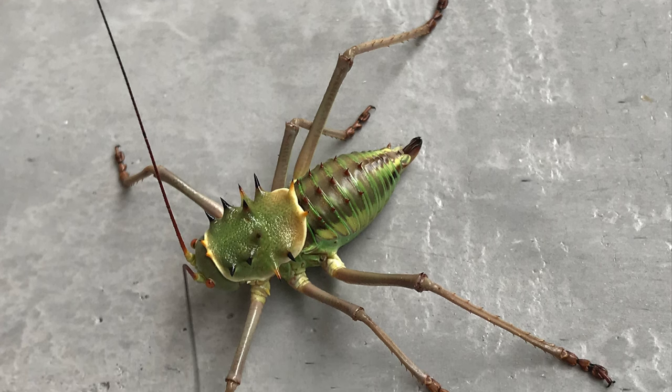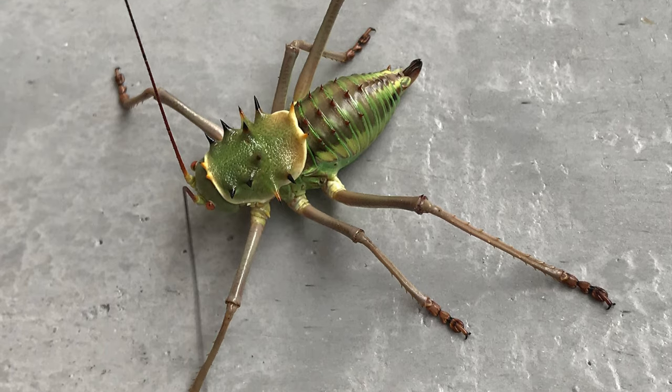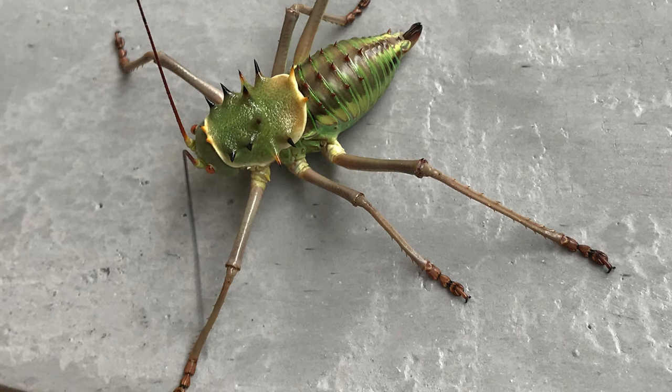And this is what it looks like when it's young. You can see it still needs to get color and the spikes still need to grow.